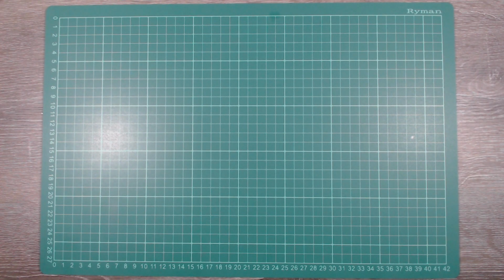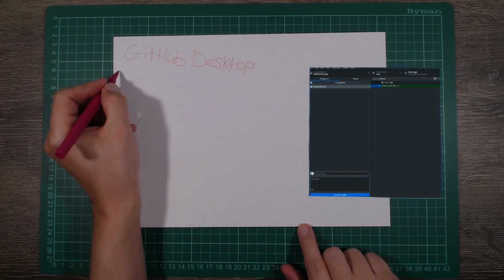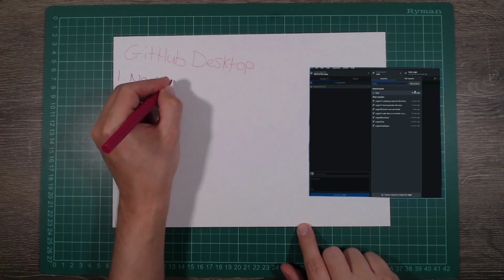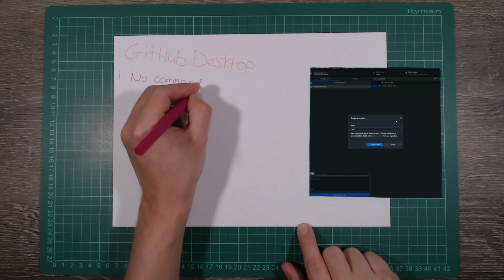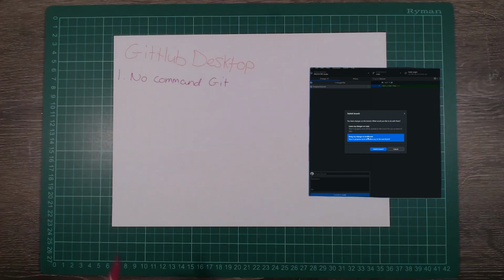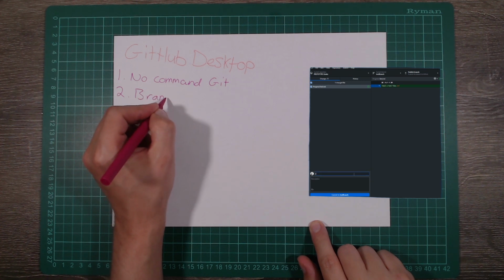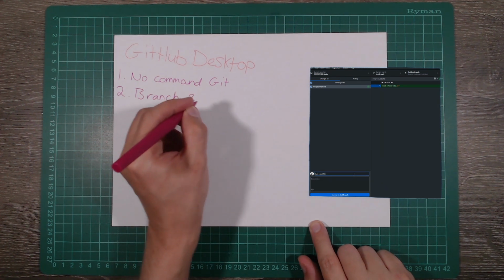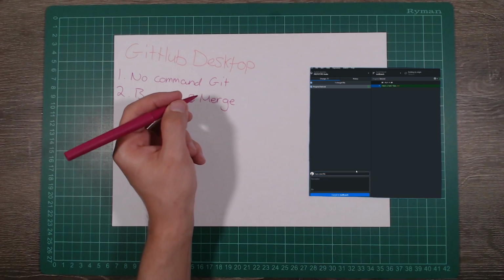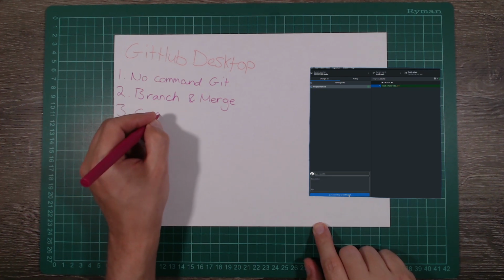GitHub Desktop. Sometimes you just want to be able to have a GitHub repository without having to run commands. GitHub Desktop is that application. It is a way to be able to run a GitHub repository without having to use any commands. You're able to actually create repositories, manage them, branch them, merge them, do whatever you actually need to do inside a repository without having to use any commands. You can commit things and discard things from the repository. You can manage and do everything you actually want to do.